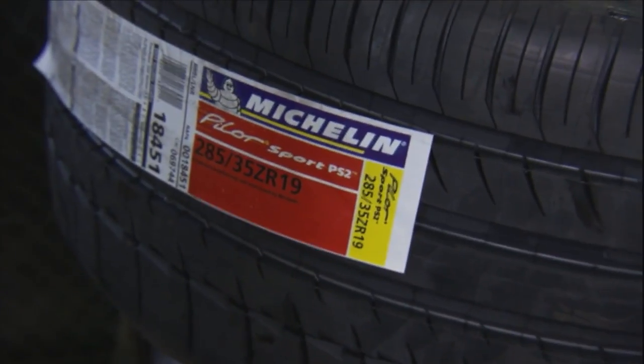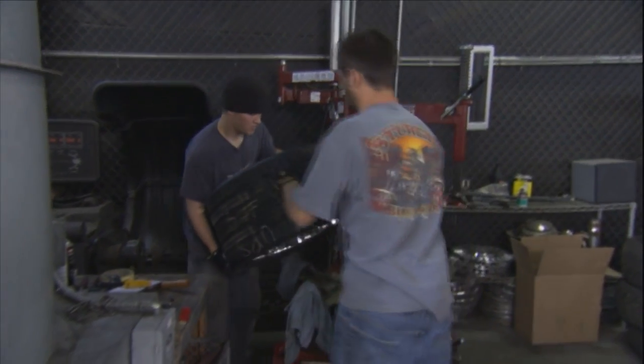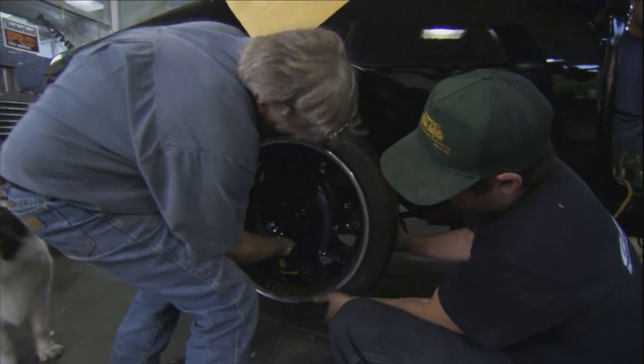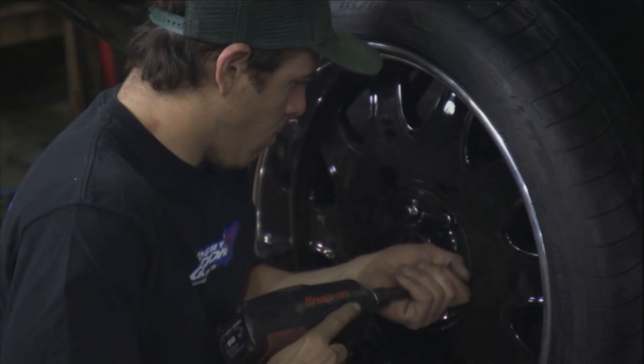Elsewhere, the rubber meets the rims as the guys get those Michelins mounted. So what we're running here is some 19s in the front, some 20s in the back. They're Foose Challenger wheels with some Michelin Pilot Sport rubber. The wheels go on, and there's no doubt about it. They look hot.